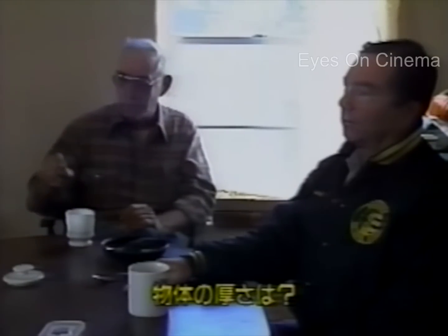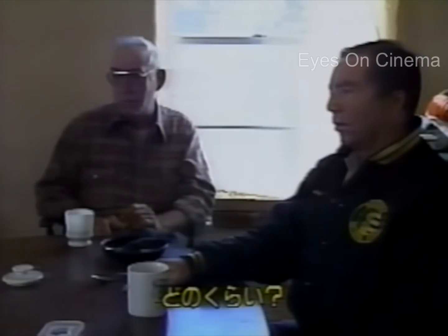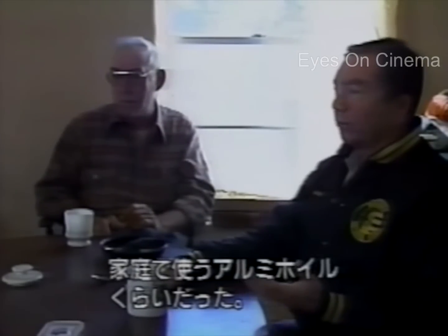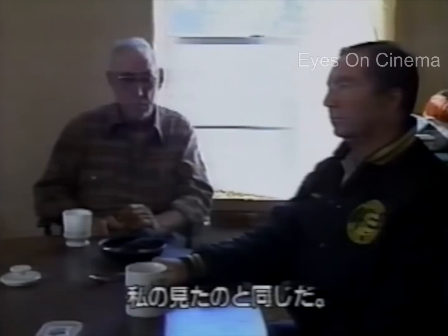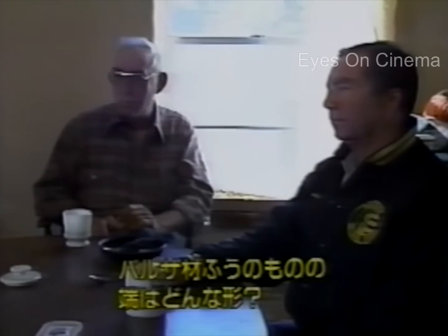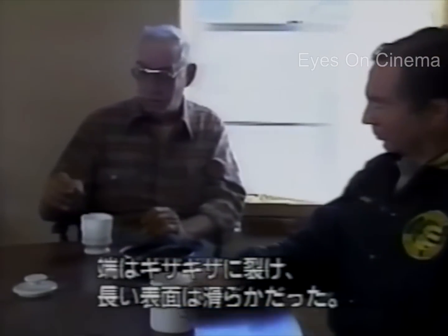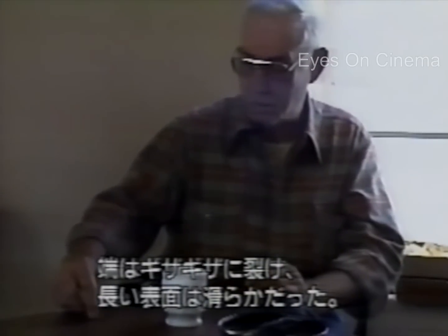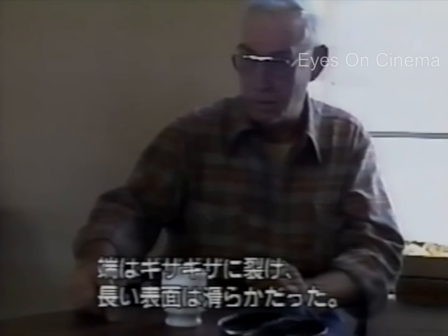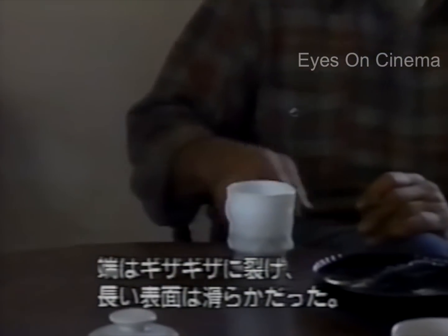Well, it was pretty thin, like aluminum foil that's used today to wrap frozen material. About the same thing, yeah. How was the edge of the balsa-like material? Well, the ends of the pieces I found were kind of jagged, but the edge of the piece lengthwise was smooth.